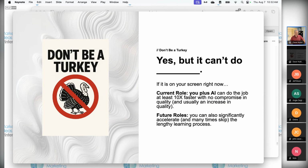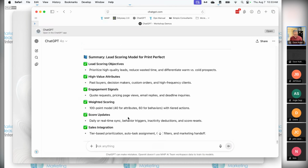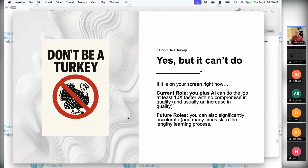So the turkey problem shows up like this in the real world when it comes to AI. The turkey problem says, okay, AI can do this task, but certainly it can't do, and then you fill in the blank with whatever your favorite thing is that AI can't do. And here's what I want to suggest: if you can imagine the screen that we had up earlier with our productivity toolkit, if that task is on your screen, and I'm assuming you've already run that, but if you haven't, you can go ahead and still do that, I'm going to suggest that you plus AI can do that job at least 10 times faster with no compromises in quality and usually an increase in quality.